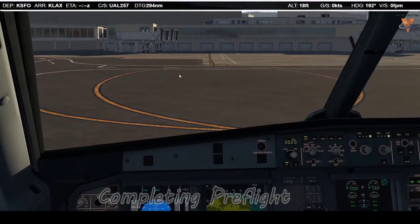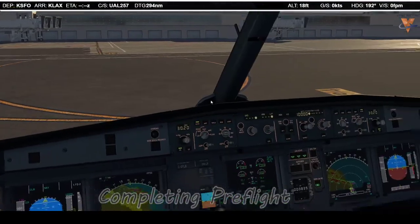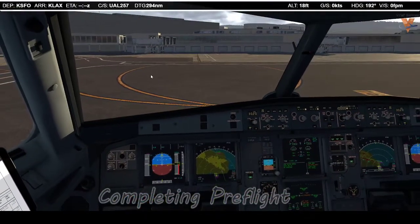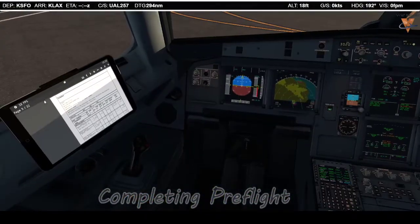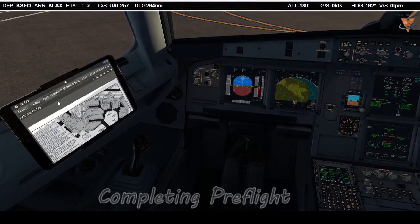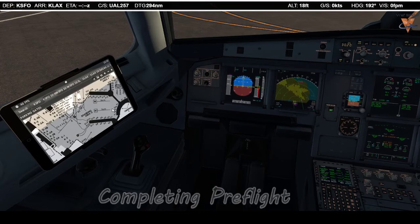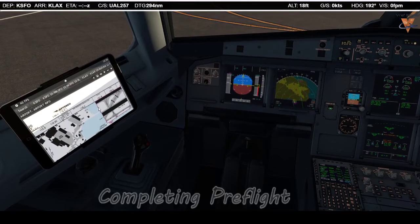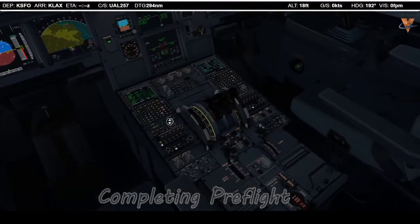Alright, clear to disconnect, clear off headset. Thanks for the great push. Here, let's check on our ground frequency. So we'll be taxiing. We're right here. We'll be going up to spot 9. And ground frequency is 121.8. So I'll get that tuned in here.